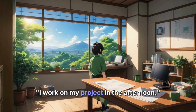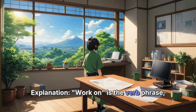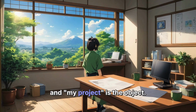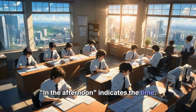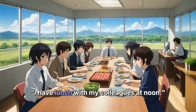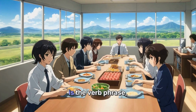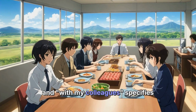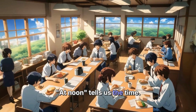I work on my project in the afternoon. Explanation. Work on is the verb phrase, and my project is the object. In the afternoon indicates the time. I have lunch with my colleagues at noon. Explanation. Have lunch is the verb phrase, and with my colleagues specifies who is involved. At noon tells us the time.